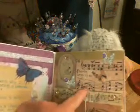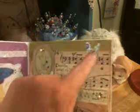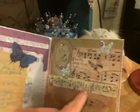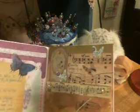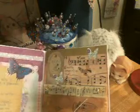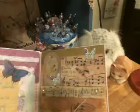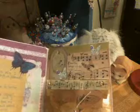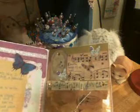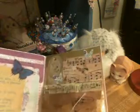And so it has this beautiful music paper. And then I wrote favorite songs of all time, with our little butterflies here. This is Tim Holtz washi tape. And then up here is my newest washi tape in gold. And then this little envelope I've had for a very long time. I think it's Maya Road, but it looks just like this when it's not all altered.